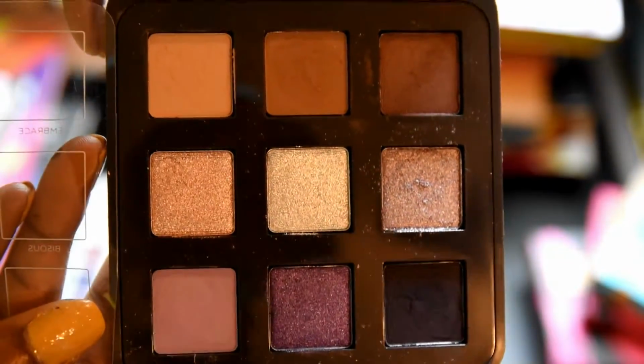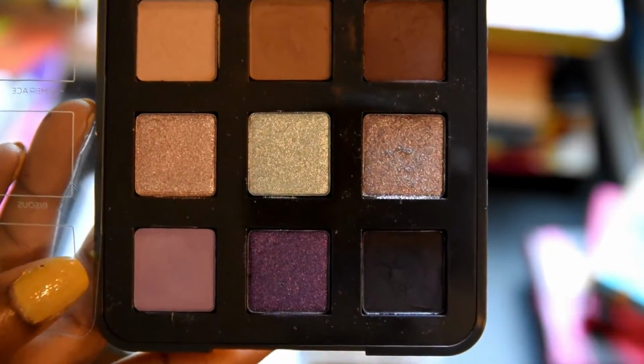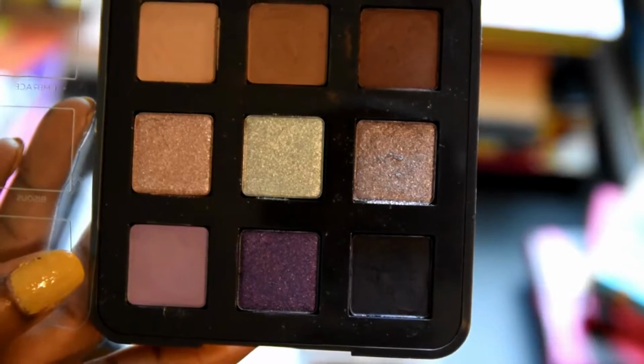This has a weird packaging. I'm not the biggest fan of this packaging, but the colors create such beautiful looks on my eyes and my complexion that I really do enjoy it. And you guys will see purple is one of those colors that I have an obscene amount of, which is why towards the end of 2019 I actually stopped buying palettes that were purple because I just have so many.